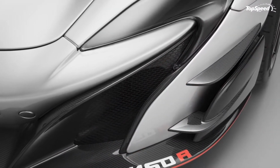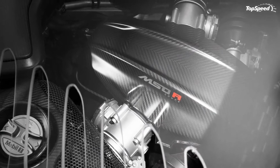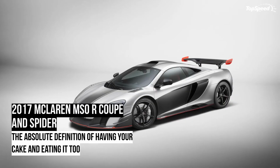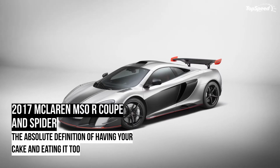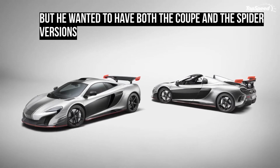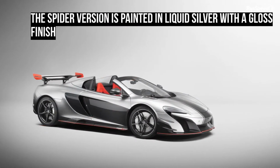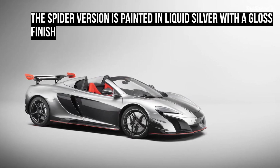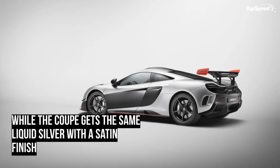MSO visual carbon fiber was used to craft things like the front fascia, louvered fenders, roof scoop, rear deck, mirror arms, and even the wiper scuttle. The front fascia and side skirts get a pinstripe in Delta Red, as do the outside edges of that twin-element wing out back. The side skirts and rear wing also carry the MSO R designation in all its glory. Black five-spoke wheels provide a wide-open look on the sides.